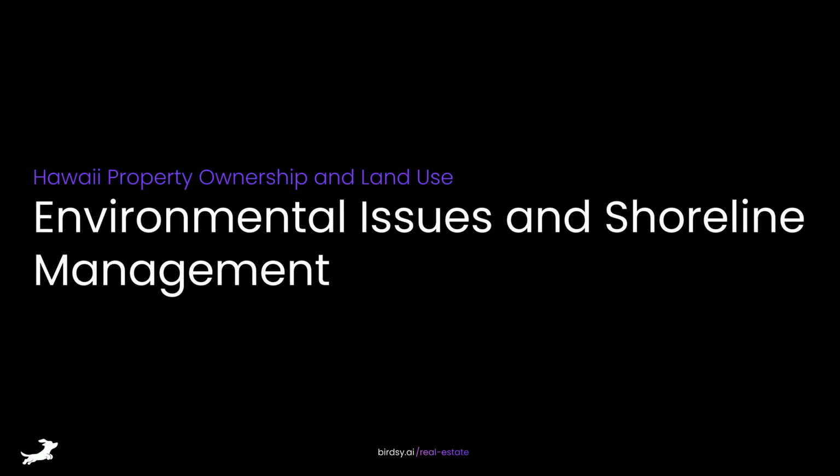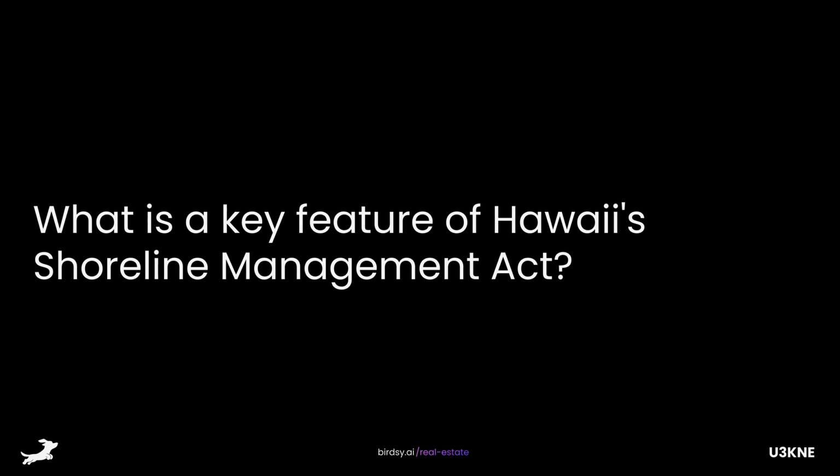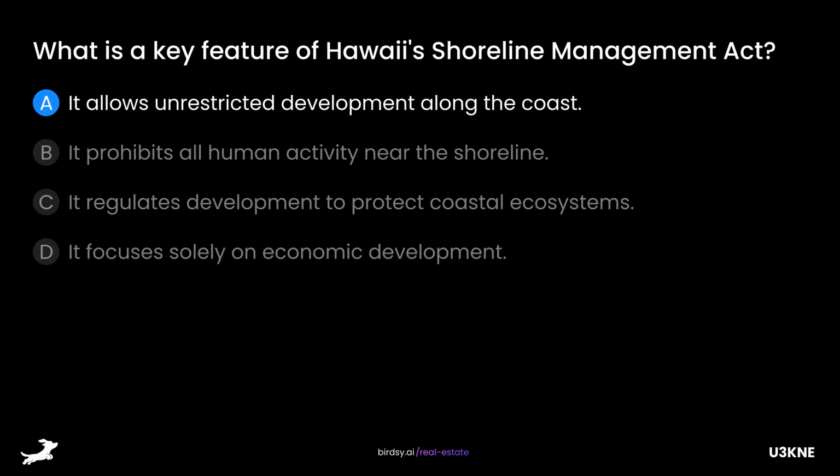Environmental issues and shoreline management. What is a key feature of Hawaii's Shoreline Management Act? Is it A, it allows unrestricted development along the coast? B, it prohibits all human activity near the shoreline? C, it regulates development to protect coastal ecosystems? Or D, it focuses solely on economic development? The answer is C, it regulates development to protect coastal ecosystems.